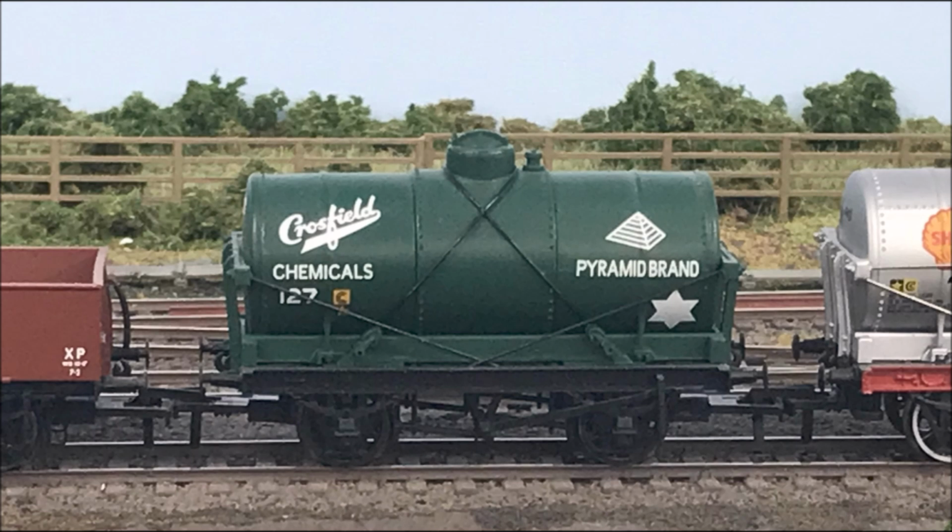I had this, as you can see in this photograph, with a highly inflammable motor spirit wagon on the right, aluminium body, red sole bar, between two barrier wagons, and clearly that is wrong. This chemicals wagon is not dangerous chemicals. It's chemicals all the same. As it turns out, this is something to do with the washing powder and laundry industry.